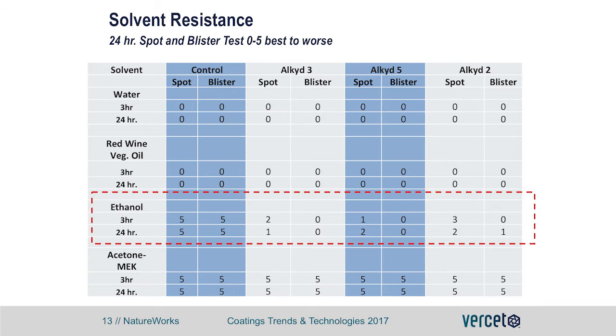Here, I'm just showing you quickly the results of what happened to a spot test. Did it leave a shadowing spot, or what happened to blistering? Did we see evidence of coating damage and delamination? This was a 3 and 24-hour test. Basically, a lot of zeros for water, wine, and vegetable oil, and a lot of 5s, meaning really, really poor results, for acetone and MEK.